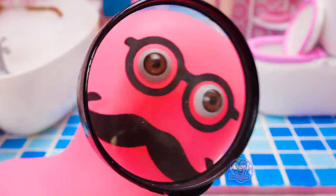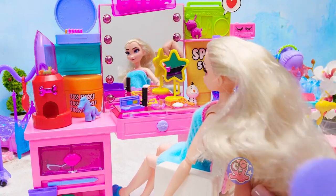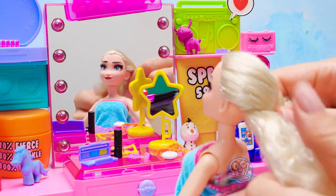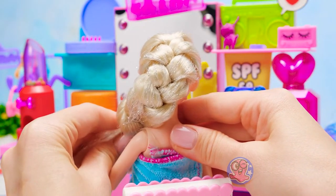The next step in the princess routine is hairdo and makeup, of course. Now let's make a beautiful braid. Oh, her hair feels amazing. There you go. All done.